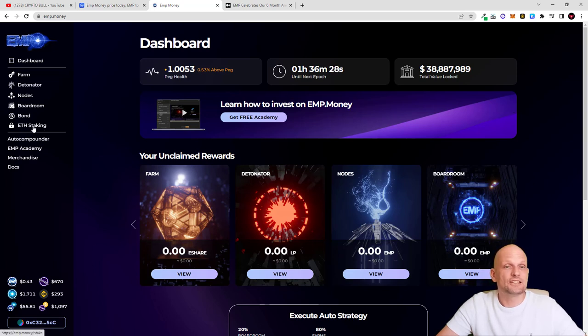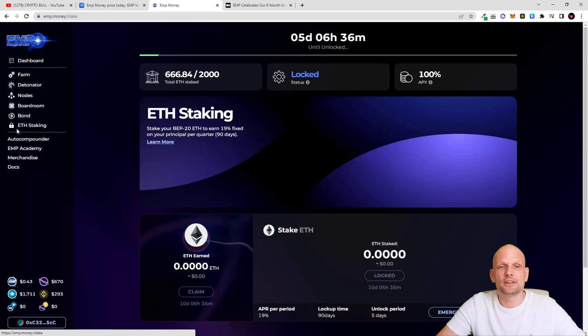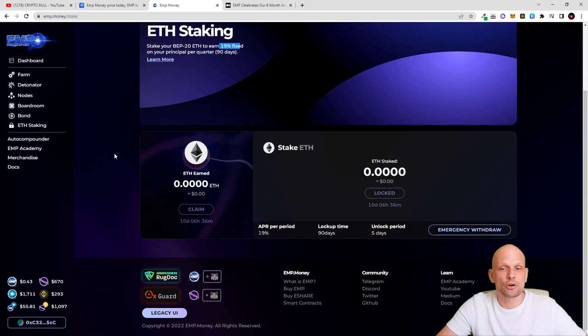One of the things I like about EMP money is this Ethereum staking, where you lock your Ethereum and you can make profits. As you can see, Ethereum staking: stake your BEP20 ETH. This means Ethereum that is kind of wrapped Ethereum on Binance Smart Chain, and you can get 19% fixed on your principal per quarter. So in 90 days, if you are locking your Ethereum.